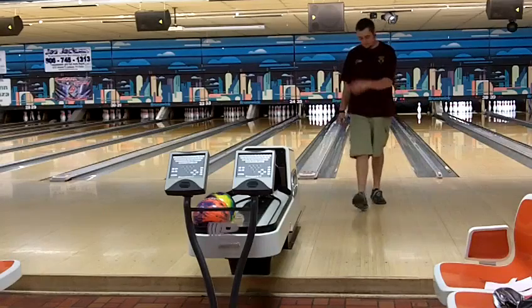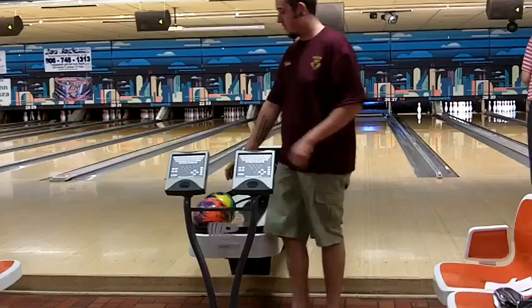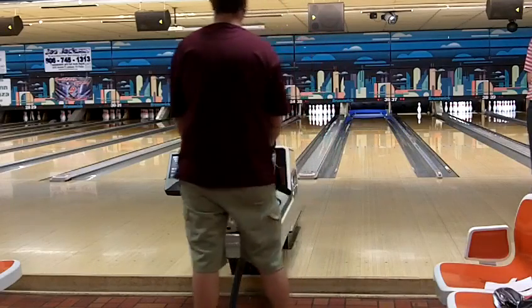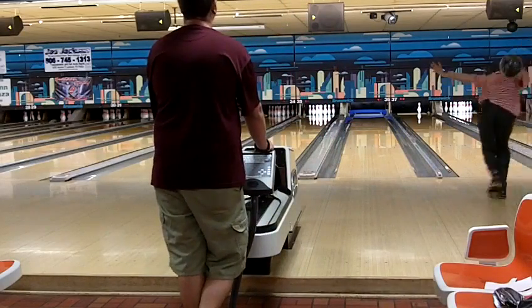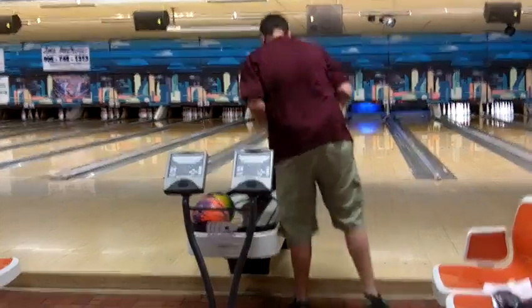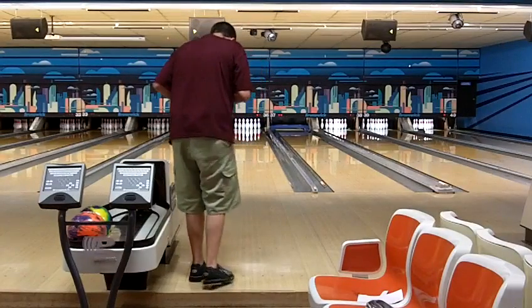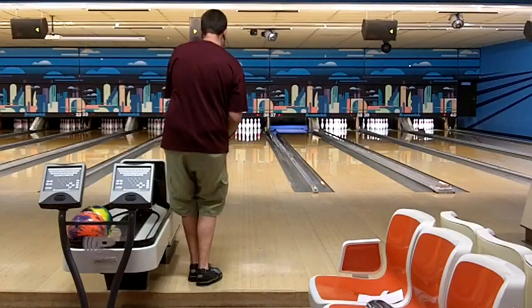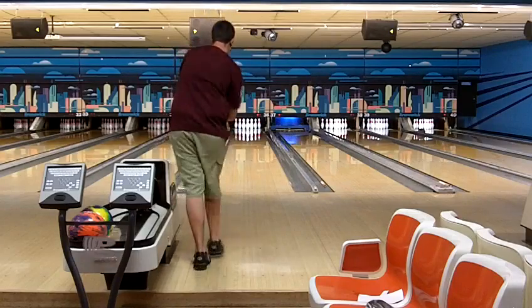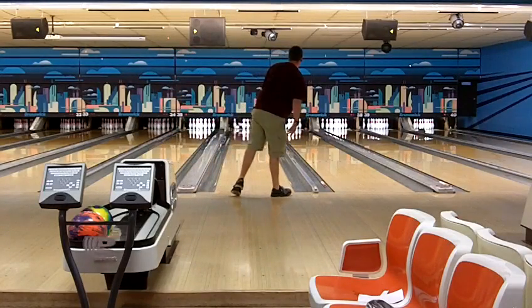There's one. See all that push in the middle of the lane. It's oil to the left, kind of a little groove in the track, and then a little more oil to the right. That was nicely done, but he's got to do it one more time. Title match is no easy thing to come by today. 40 bowlers started. 2 remain. Must strike.